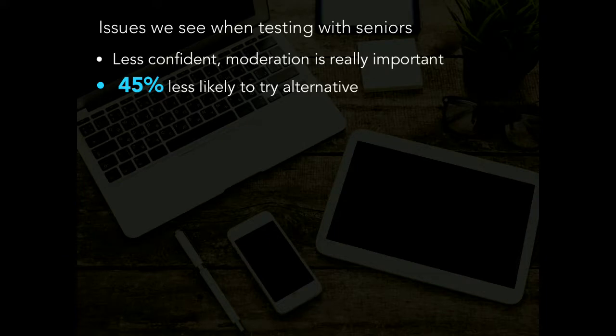That really helped us when we went back to marketing and said, those ad banners you want, you're the only people that want them. Nobody else does. And so we are now in the process of swapping out the ad banners for quick links to content that we know they're more interested in. They're 45% less likely to try an alternative. So if you tell them, I want you to do this, and there's another way to do it, they're 45% less likely to do it.